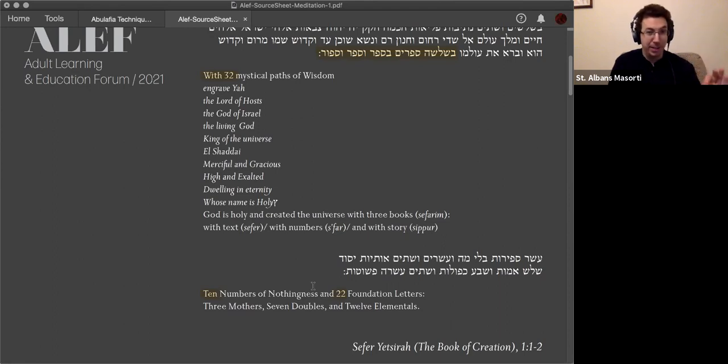Something very Jewish about that, by the way, which I love, right? The reason there's something very Jewish about that is because it is something very Jewish and very ancient. But the idea is actually that the foundation, the building blocks of all reality, are letters and numbers. Letters and numbers combined together.